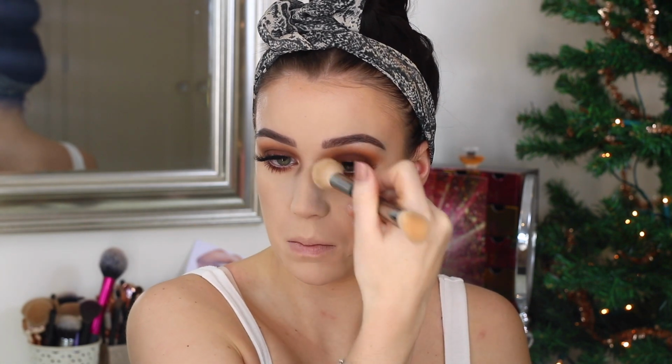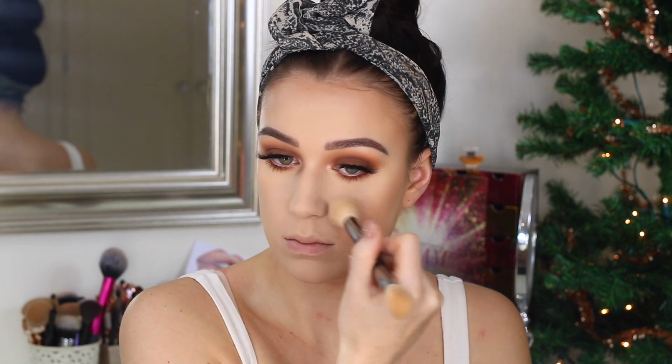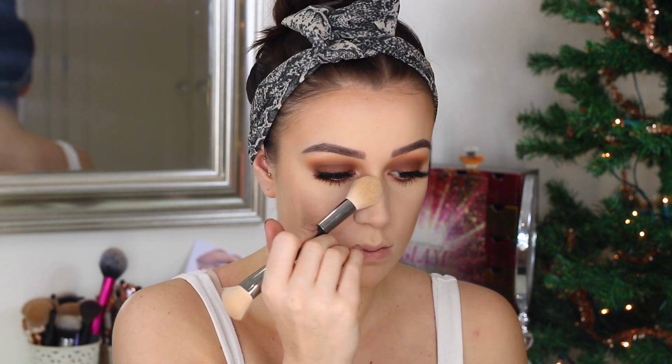So now the bake has been sitting there long enough, so I'm just wiping that away. This is the Huda Beauty brush that I got with the powder. It's so good, so soft and dreamy. So now we need to warm up this pale face.